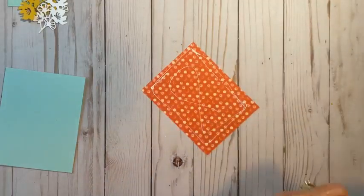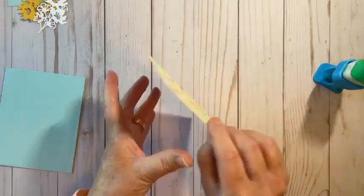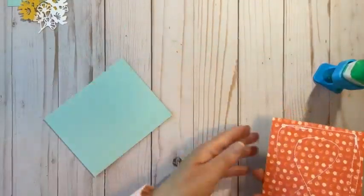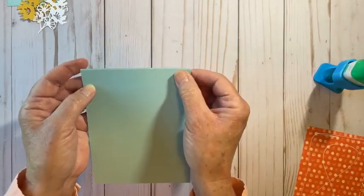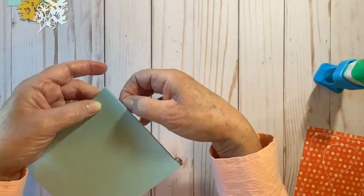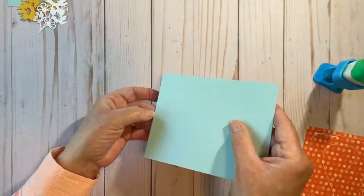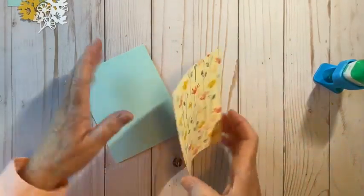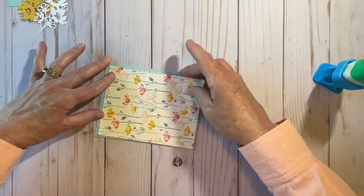Of course, be careful not to go right to the edge because you don't want any of your glue seeping out. You can see I have a little lip there because I didn't fold exactly. So we don't want this to be the front of the card. I'm actually going to flip it over so that part's towards the back and we have the nice and pretty front part. That's the important thing.